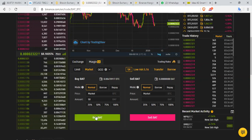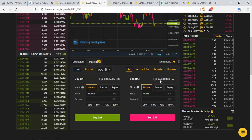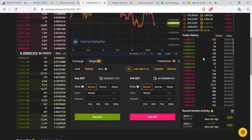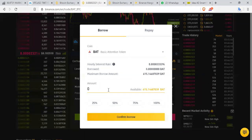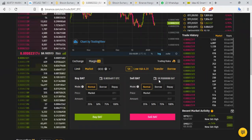So once you use the market price, you buy it at that particular price. When you use the market order, the next thing you see is they've deducted 0.1 BAT. So from here now, look at the next step, which is very important. You want to short the BAT. Since you have 49.95, you click on borrow. Here it will show you how many BAT you can borrow based on the balance you have. Since I have 49.95 BAT and I want to short BAT, I can borrow another 10. So if I borrow 10, I confirm it, then you will see my balance is 59.95, in which I borrowed 10.